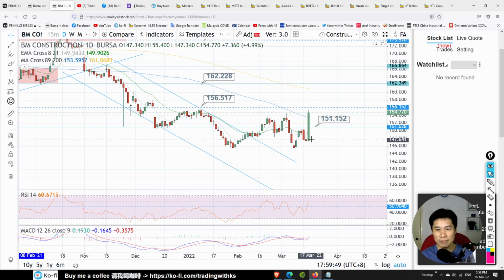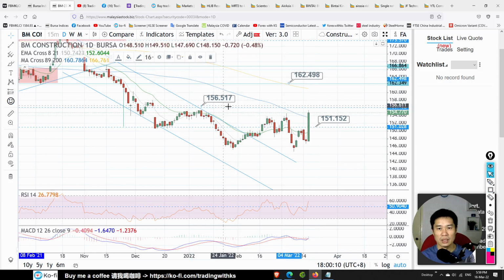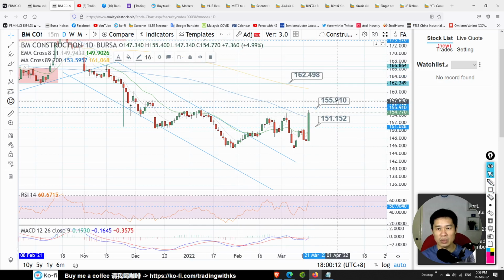Okay, so today a big bullish engulfing. It engulfs all these candles here, all the two weeks of candles. So this is a very strong bullish engulfing. It looks like this one can go up a bit higher. There's a resistance over here at 155, see whether it can go through or not. If it cannot go through, most likely a short-term play.